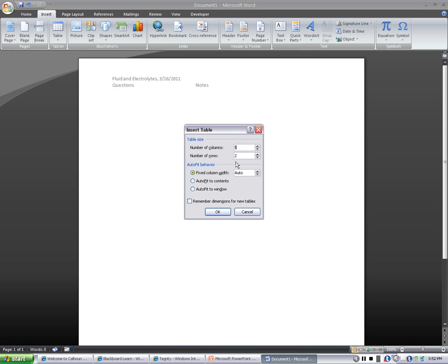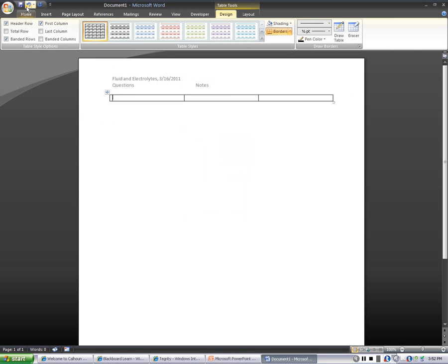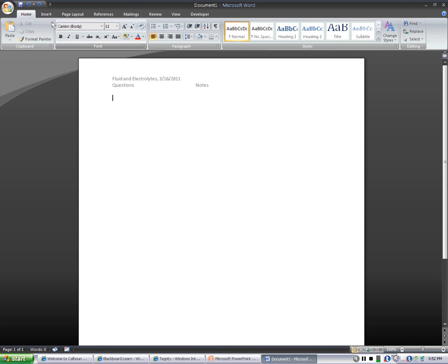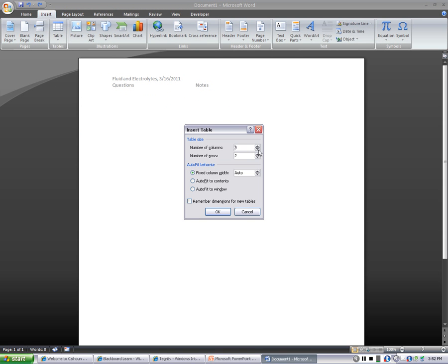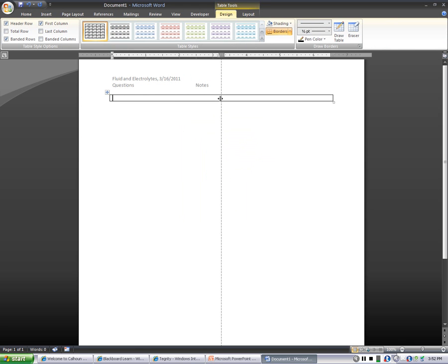Go to Insert Table, and I want 2 columns and 1 row. I'm sorry, 2 columns and 1 row. Let me try that again. 2 columns and 1 row. Okay. Then I want to move my space here, make my question column narrower than the notes column.